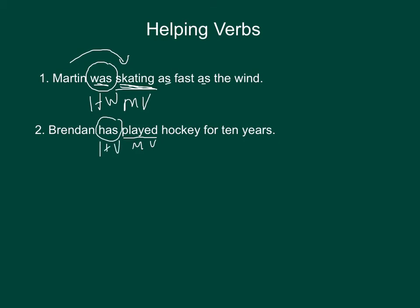Alright? So if you've kind of noticed by now, oftentimes the helping verb will appear right in front of the main verb. So the only thing you got to kind of figure out in some of these sentences is what the main verb is. Once you have that, then the helping verb is usually a lot easier to find. Let's try 2 more.